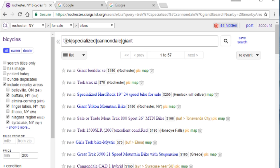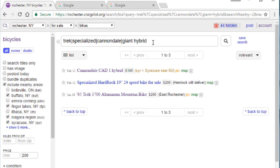And so also what I can do is I can add something to this. So I check Trek, Specialized, or Cannondale, or Giant. I can add another word here, space, hybrid. So I'm looking for hybrids in any of these brands. So it says this or this or this or this, and the space is an and, hybrid. And so now I have like three different hybrids that I'm looking for. So it's a real cool little tool like that.